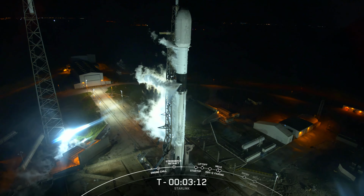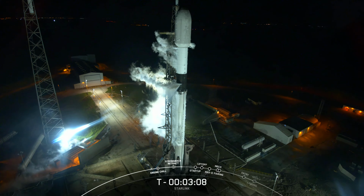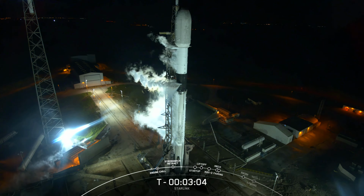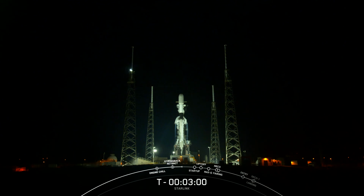In just under 15 seconds from now, we will have prop loading complete on the first stage. That will be LOX load complete. Stage 1 LOX load is complete. And there's that call out just a few seconds early. Now that was the first stage completing LOX load. Second stage will complete LOX load around the T-minus 2 minute mark.